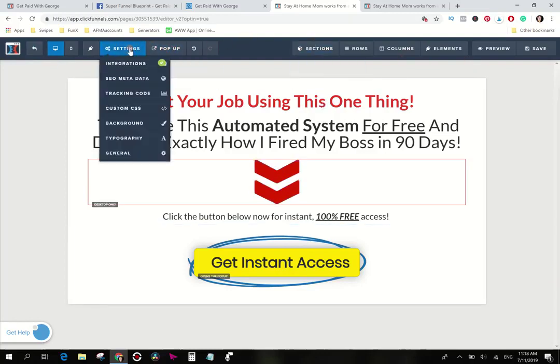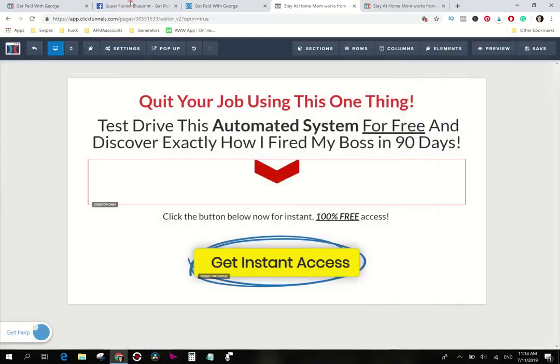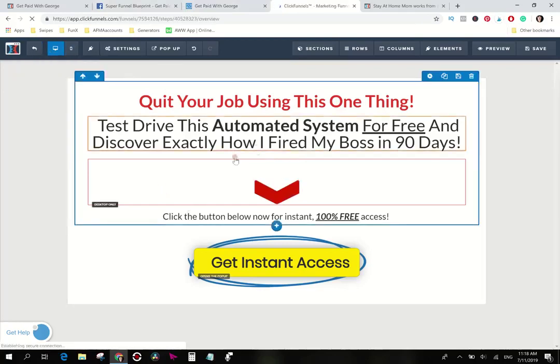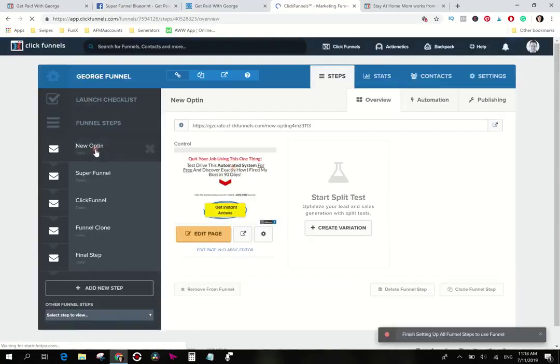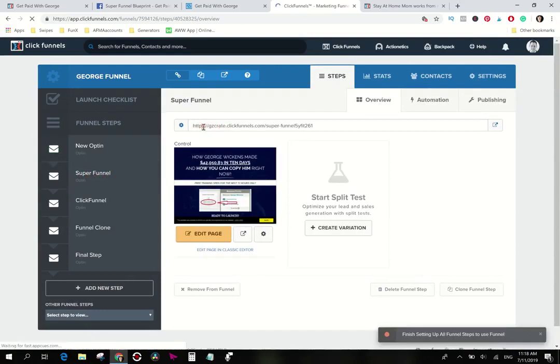You need to go to settings, general, and then on submit, go to, you need to change this to your next page in the funnel. If you don't change this, it's probably going to be someone else's. So make sure you change that. To get that URL, you just come back to the Super Funnel, the second page right here. You'll see this link; you copy that link and put it in there.